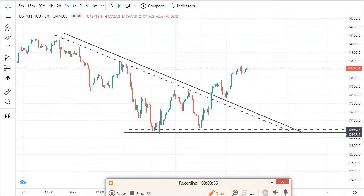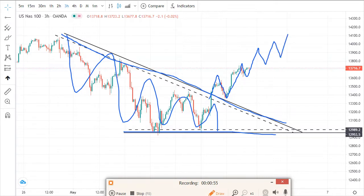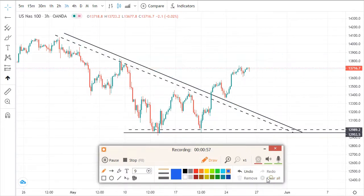You see, we had this resistance and this support, so the market was just playing around this wedge until we had this breakout, then a retest. Now the market is trying to create that upward momentum. I hope you can see that. But we also had something like this. You can call that maybe support. It was support, resistance, support.